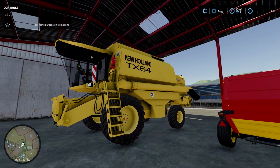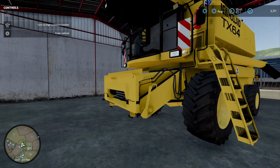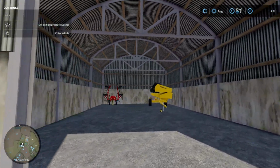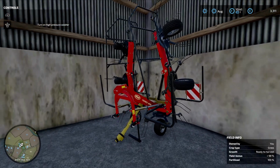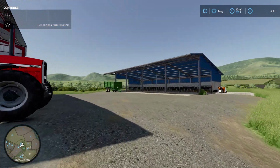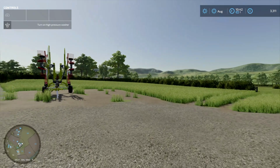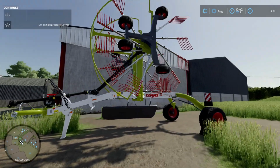We got a New Holland TX64 combine, and the header for it is in the shed, I think. Alright, so I hope it is. Yeah, the header's in here, and we got a Vicon tedder. Managed to get hold of an old Griffiths trailer, and we did manage to get hold of quite a nice rake at a reasonable price.